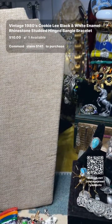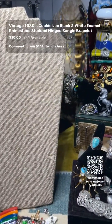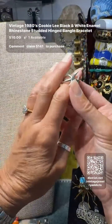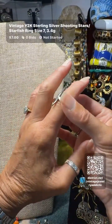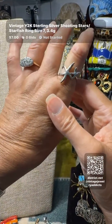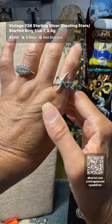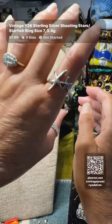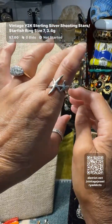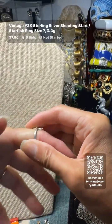Okay, this one I just found. It's a little off season, but I think it's a great grab, and I think it's amazing. So this is a sterling silver. I call it a shooting star or starfish ring. I kind of feel like they look like starfish, but a little bit like shooting stars too. So this is sterling. It does test as sterling. It's a size 7, 3.4 grams. I believe it's from around the 2000 era. And it's starting at $7.